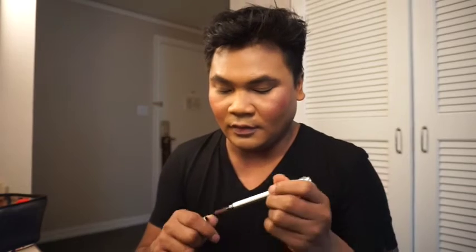Okay, so now we start with the eyes. The first thing I like to do is just do my eyebrows. So I'm taking the, what is it called? The Goof Proof by Benefit. I take the spoolie on one side and I comb through my brows. Then I go ahead and take the pen on the other one. And excuse me, I'm actually gonna look in my mirror right here instead of the camera. And I just fill in my brows.